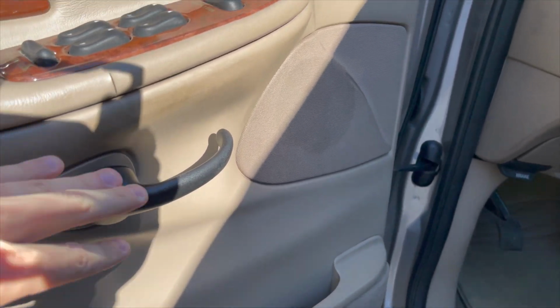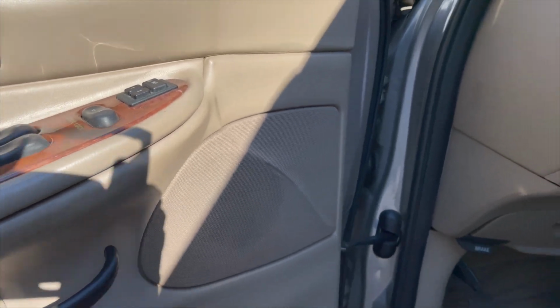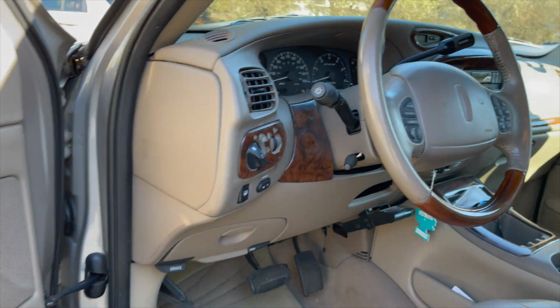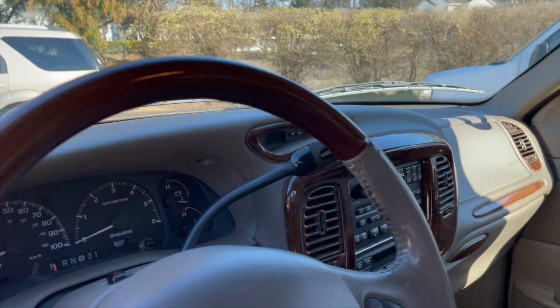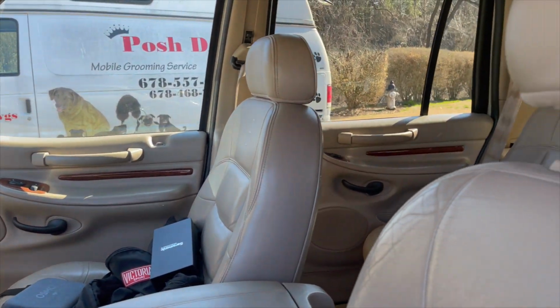Door handle, which is actually a plastic finish. Would have been nice to see it in chrome. And then a factory speaker, and then you do have a pocket on the side and the light there that still works. Getting into the inside, I will make note, guys, I have not cleaned any aspect of this interior, so this is how my grandfather actually left it.